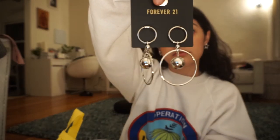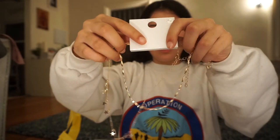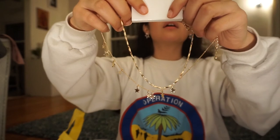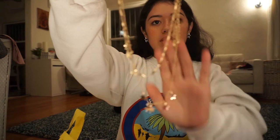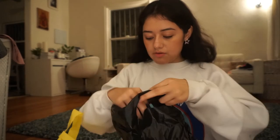And I also got these. And then I'm obsessed with stars, so I picked up this necklace that comes with a little choker and the stars dangle on the bottom. So I got those guys.